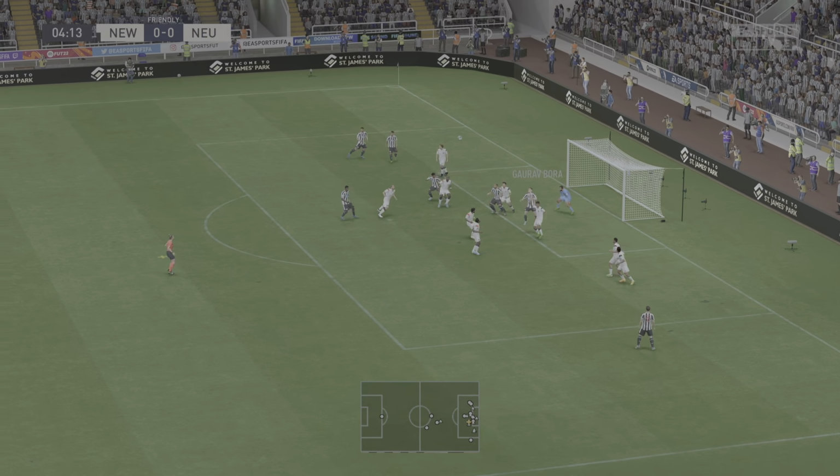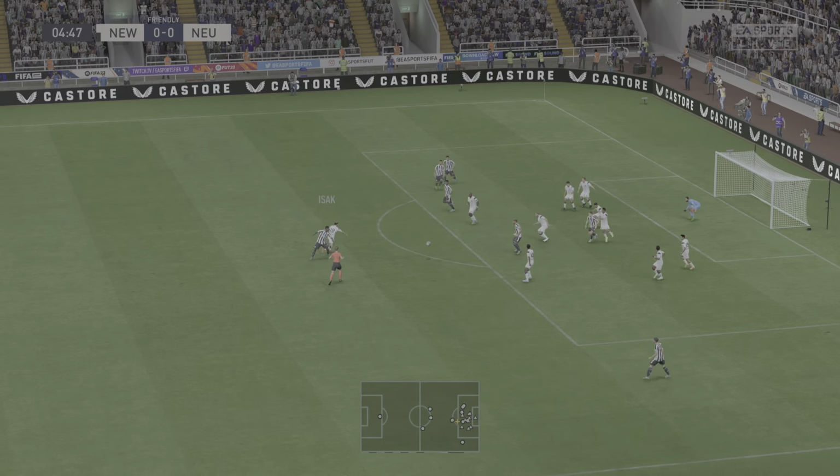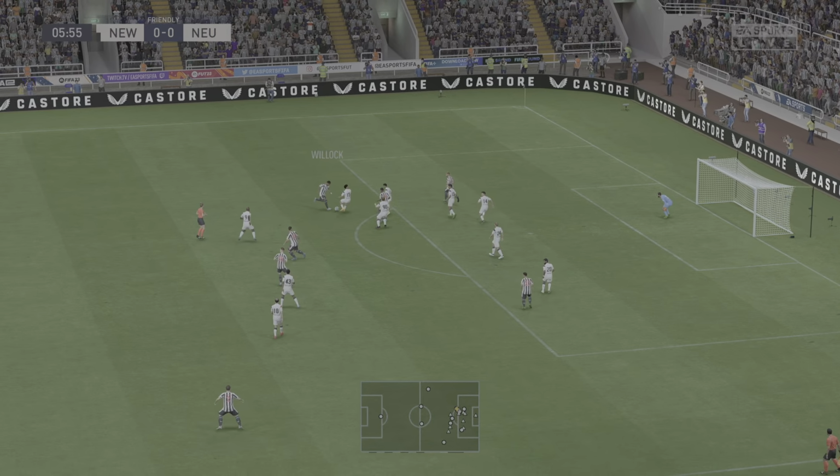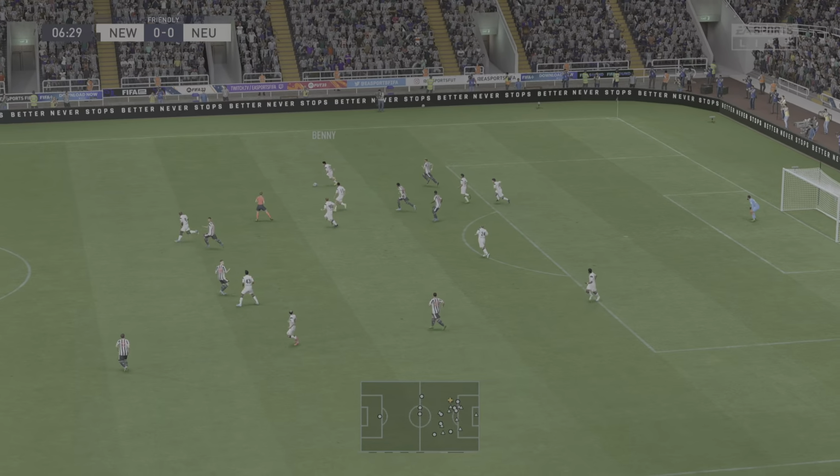And deep into the penalty area. Joao Linton. Can he finish? Well, that's how to keep the opposition at bay.